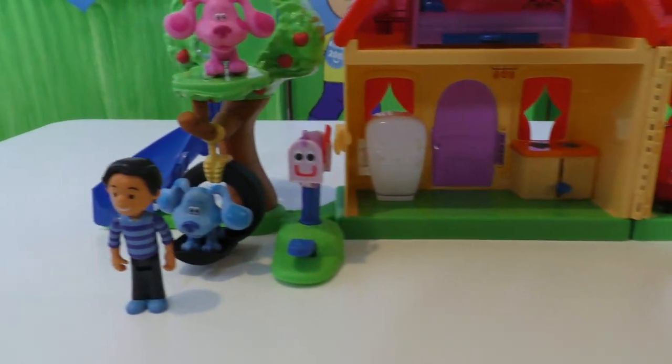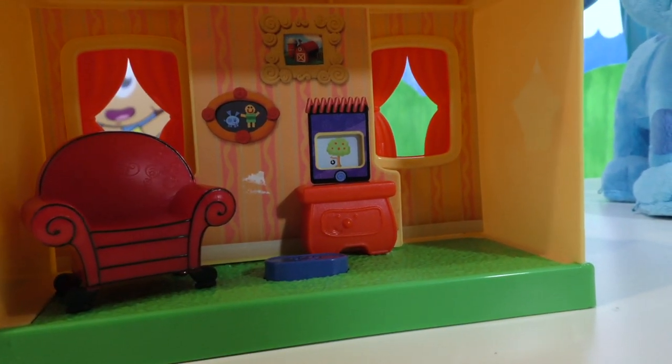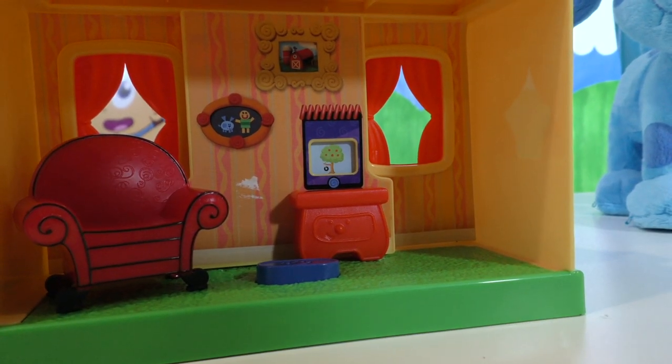Oh, my gosh. Watch this. Can we push this button here? Blue loves playing hide and seek. Put her in the tree.